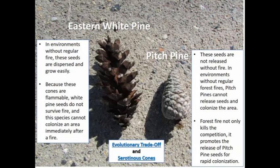On the other hand, though, eastern white pines do very well in areas without a lot of fire. Right? So here we can see that the pine cones are always open. This is how they come off of the tree, and so the seeds are already exposed to the outside world, and they can grow as soon as the conditions are right. And so these white pines do very well in areas that do not have a lot of fire. However, if the white pines are exposed to fire, the entire cone is burnt up, and they cannot recolonize that area after a fire because there is no seed bed.